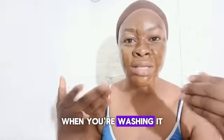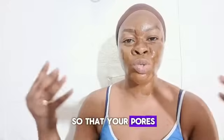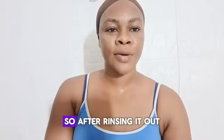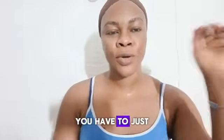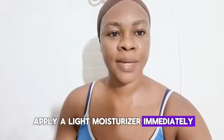Remember, when you are washing before applying this treatment, ensure that the water is lukewarm, like warm water, so that your pores will open up to let these ingredients penetrate well. After rinsing it out, apply a light moisturizer immediately.